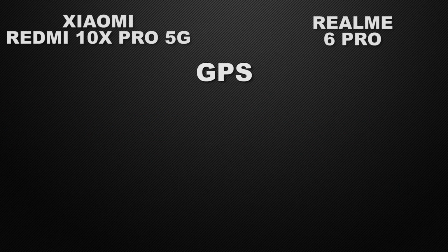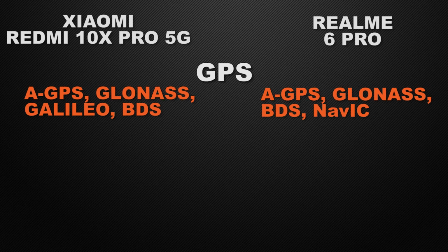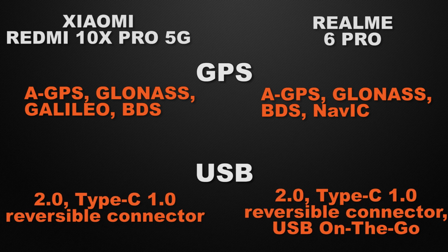Let's talk about the GPS of the devices. Both of the devices have AGPS, GLONASS and BDS. But 10X Pro have Galileo and 6 Pro have NavIC. So it's a tie here. And about the USB connector of the devices. Both of the devices have second generation of Type-C connector. But 6 Pro have USB OTG support. So the winner here is 6 Pro because of OTG support.